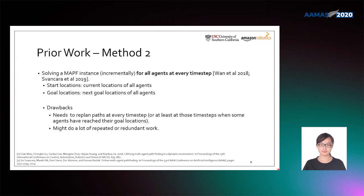The second method is to decompose the lifelong MAPF into a sequence of MAPF instances. So at every time step, it solves a MAPF instance for all agents, where the start locations are the current locations of the agents, and the goal locations are the next goal locations of the agents. This method can be applied in an online setting, so it does not need to know all goal locations in advance. And this method works faster than the previous method. However, this method needs to replan paths at every time step, or at least at those time steps when some agents have reached their goal locations, which may not be very practical in real-world applications.